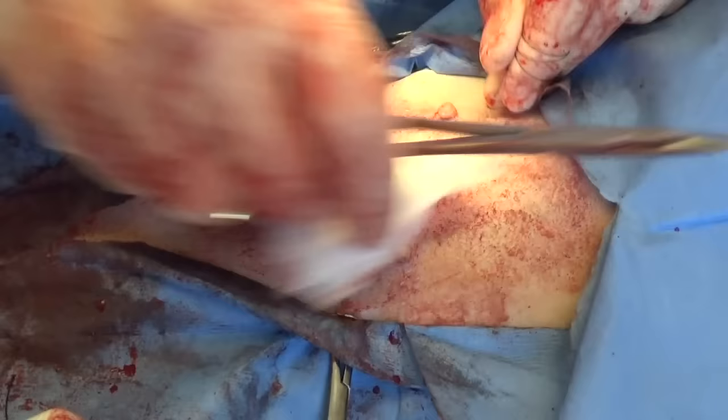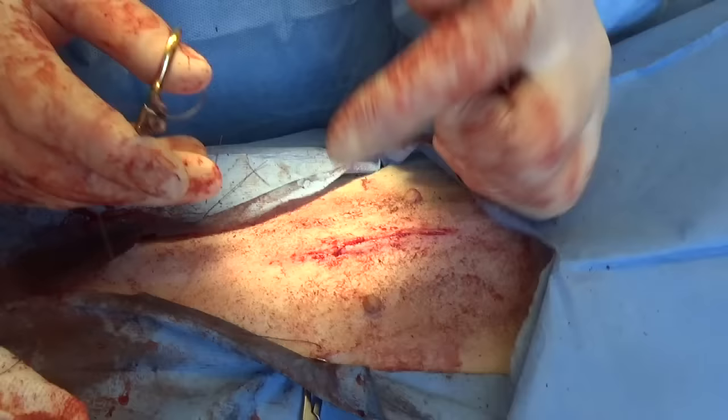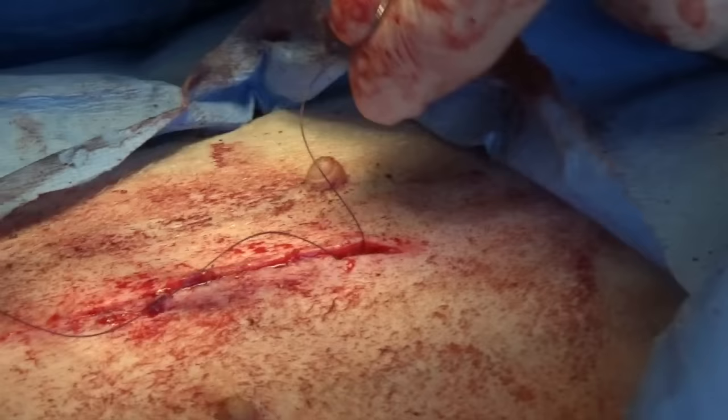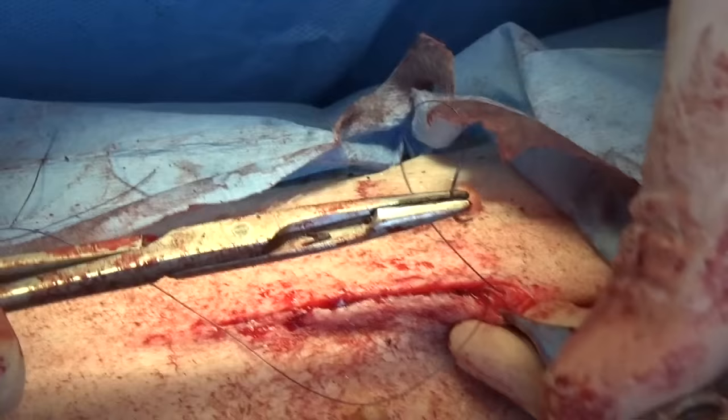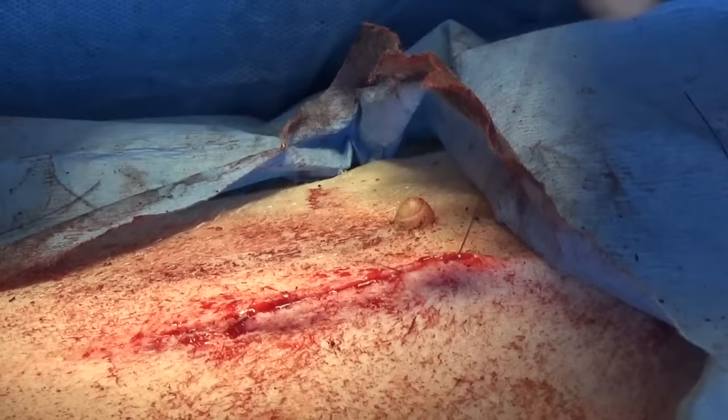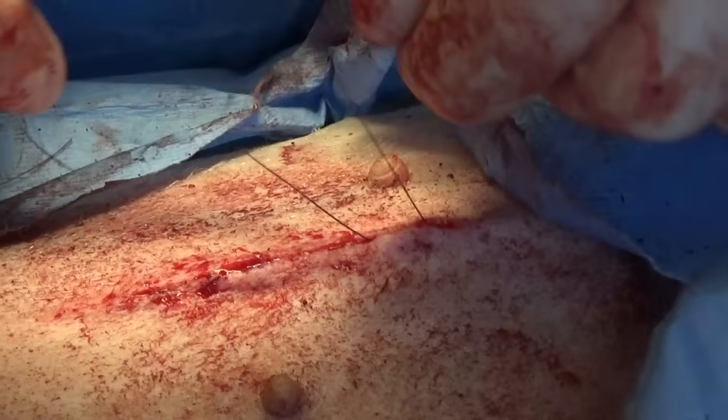Just kind of do over and over again. And then the last one, go down, get a little bit of the sub-Q, didn't come through the skin, that's good. Up, we're not gonna go down the body this time because we don't need it on this one, we're gonna go down here. And go out. So see, it ties it at the bottom. So three throws.